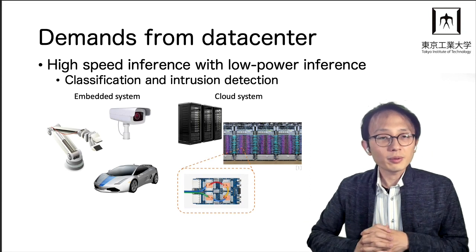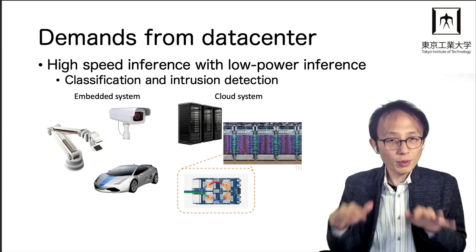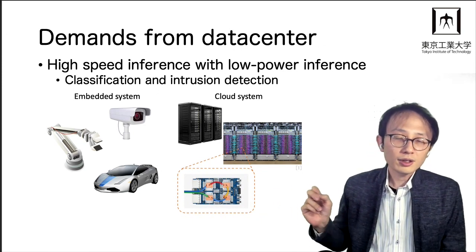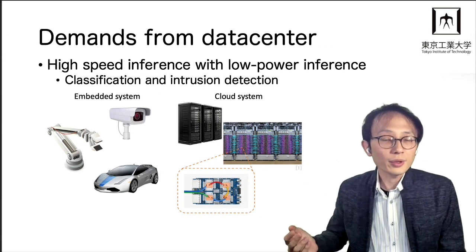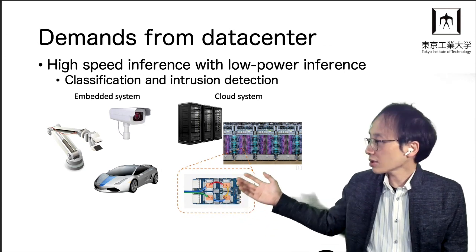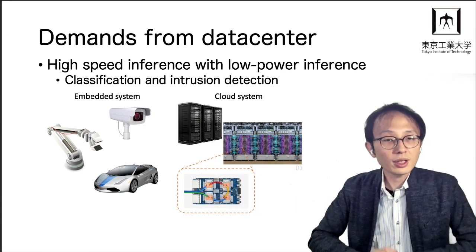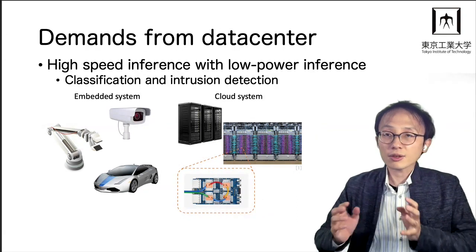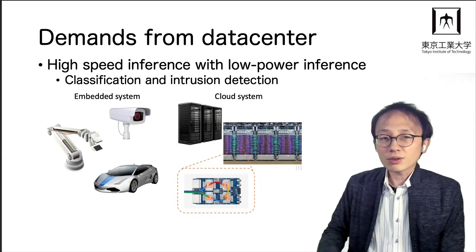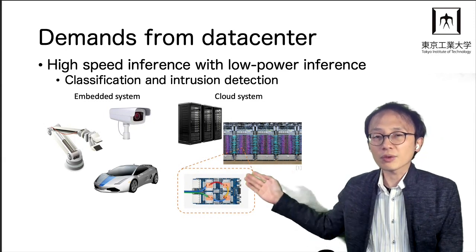So there is a big demand from the data center. It requires high-speed inference with low power using the deep neural network. It is widely used in classification or intrusion detection tasks in the data center. For example, embedded systems, including security cameras, robotics, or automatic driving systems, also demand such higher accuracy with deep neural networks. Cloud systems too. So in this talk, we are going to implement deep neural network systems for cloud systems.